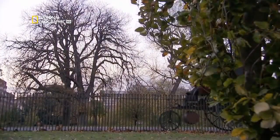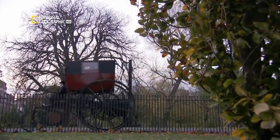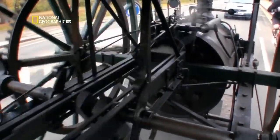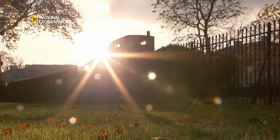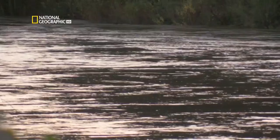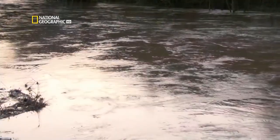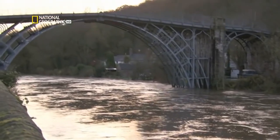The world had never seen anything like this before. A passenger-carrying vehicle with no horse in sight. But Trevithick was ahead of his time. The London steam carriage was just too outlandish, too strange, too terrifying to be a success. Fortunately, nothing could stop Trevithick's belief in his inventions, and he had already set in motion construction of another even more important design.